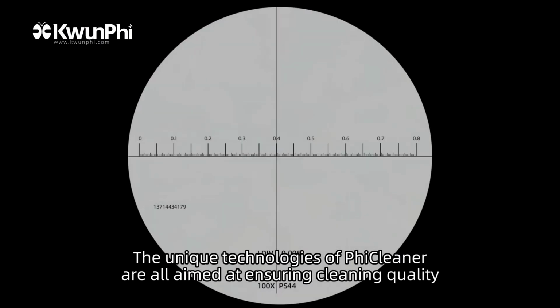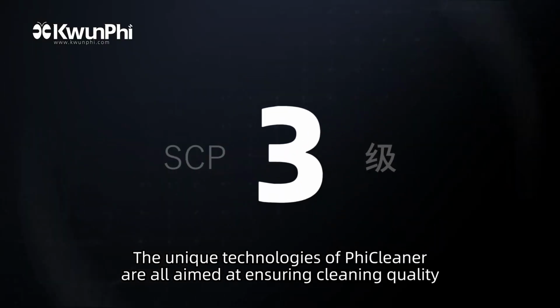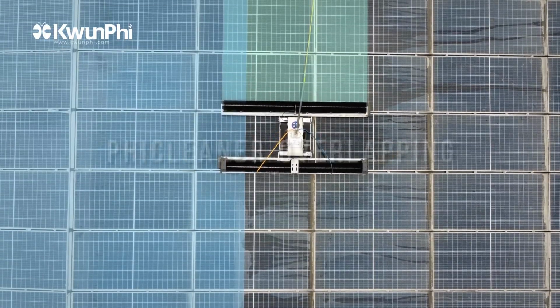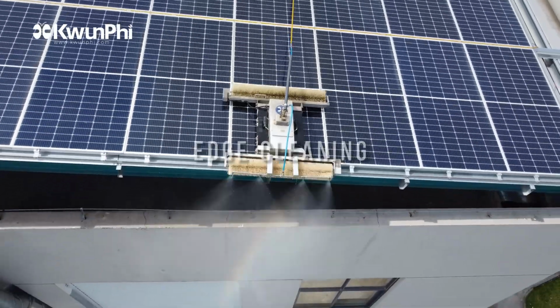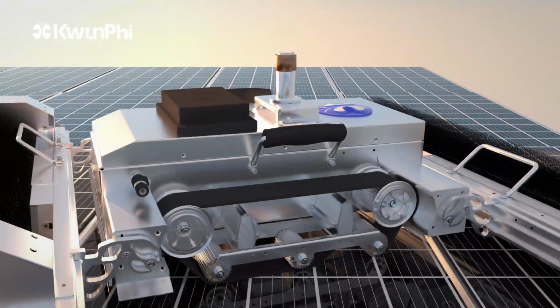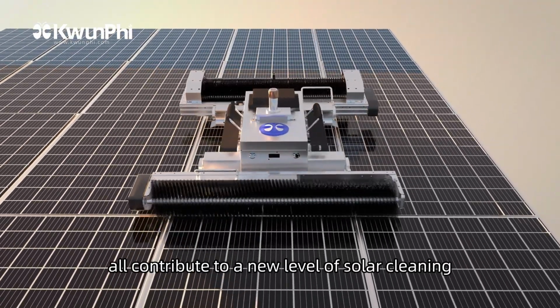The unique technologies of PhiCleaner are all aimed at ensuring cleaning quality. PhiCleaner straight, PhiCleaner overlapping, PhiCleaner edge cleaning, PhiCleaner suspension, PhiCleaner rotation. All contribute to a new level of solar cleaning.